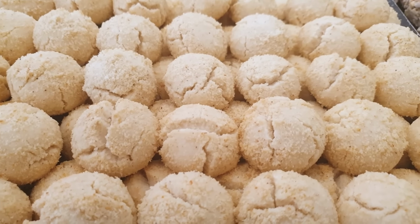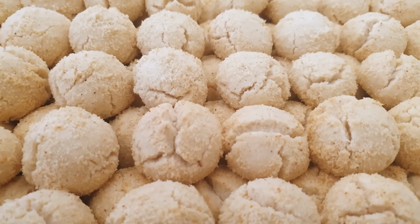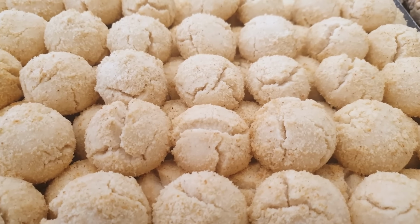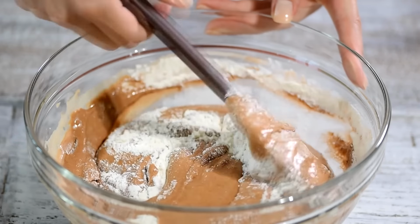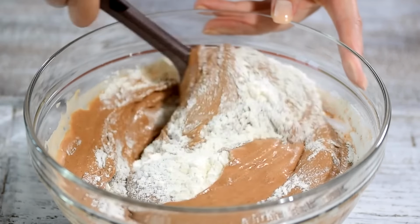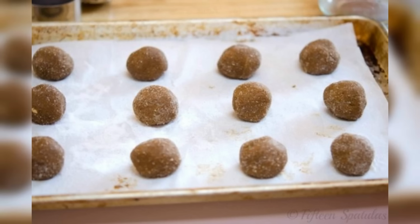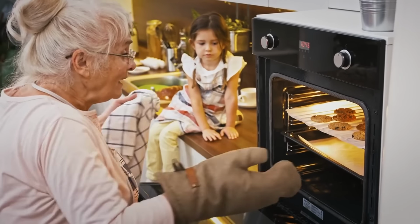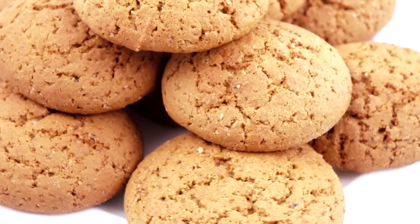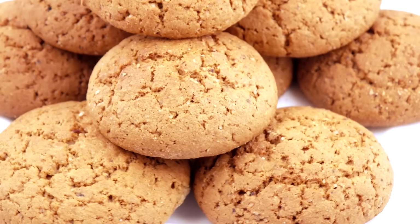Molasses cookies. Molasses cookies are a classic treat that became especially popular during World War II when ingredients like sugar were rationed and molasses served as a sweet substitute. These soft and chewy cookies are made by blending molasses with butter, sugar, and warm spices like ginger and cinnamon. The dough is rolled into balls, coated in sugar, and baked until they're slightly crisp on the edges but soft in the center. The result is a richly flavored, spiced cookie that's perfect for enjoying with a cup of tea or coffee.